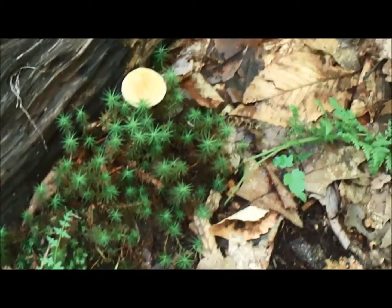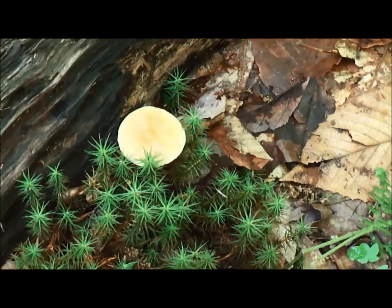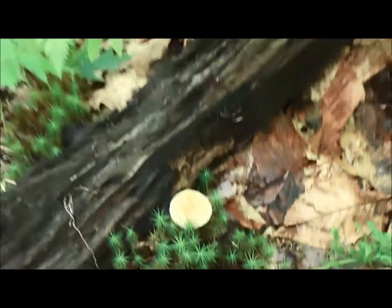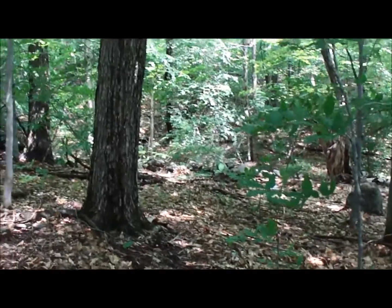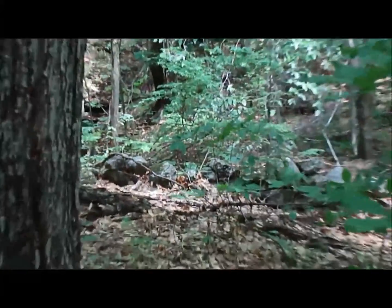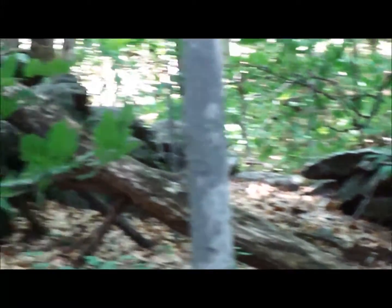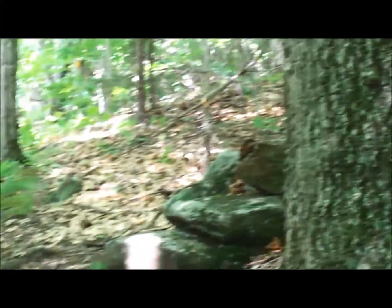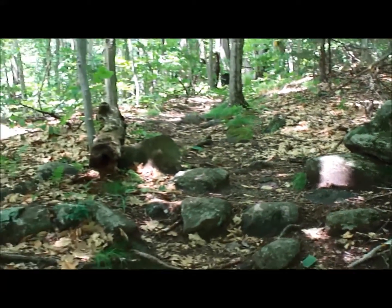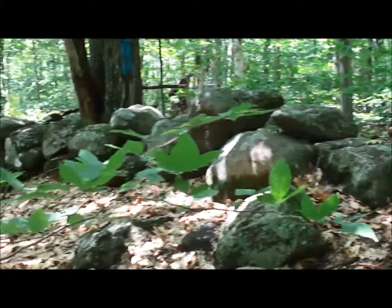You get a wonderful variety of growth, ferns, toadstools, all that sort of stuff. This one is totally flat. Could be a plate for an elf. All sorts of other ferns. There's stone walls all through the woods here. It shows it was a farmed country. We're always crossing them and recrossing them.